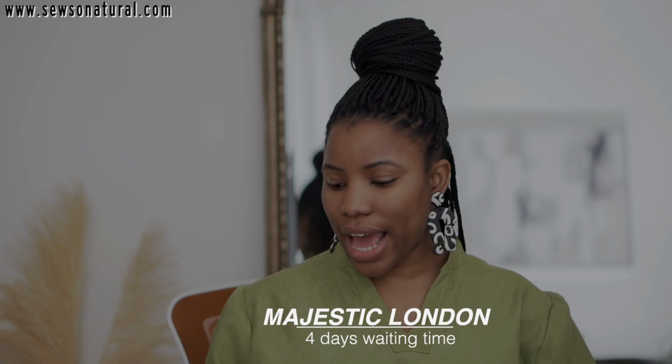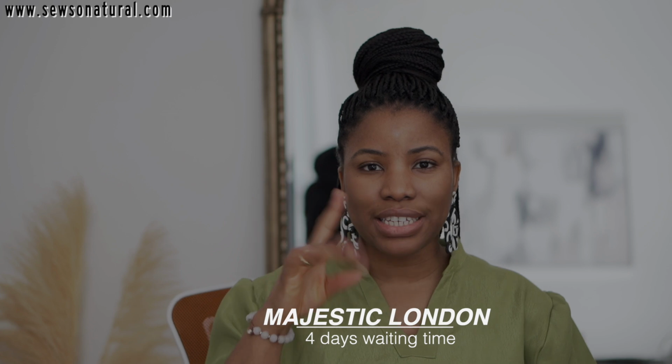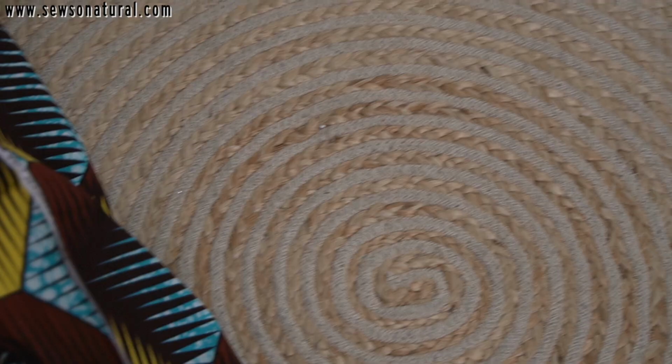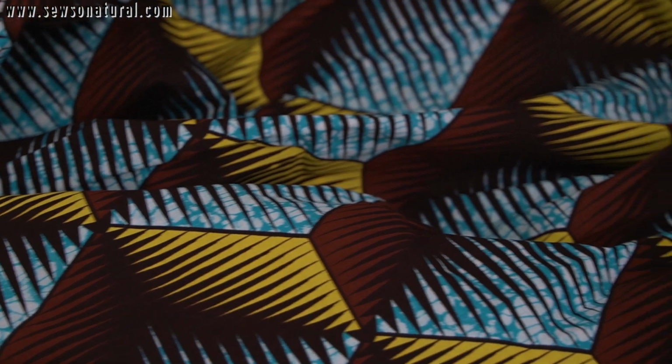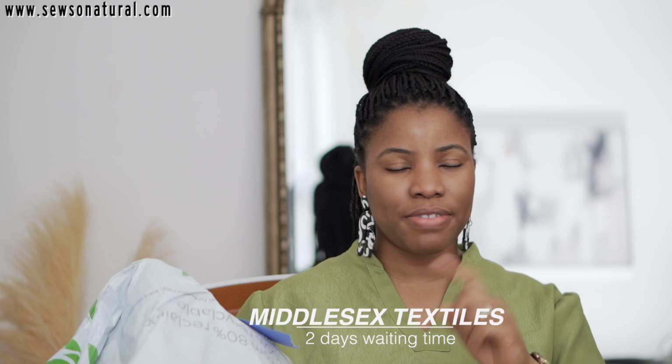It's lovely. This also arrived on the same day as the previous fabric, so it's 4 days later. Oh, I love this one so much in real life. Majestic London. Oh, I love this. Oh my gosh. All my favorite colors in one. Beautiful. It's got a 3D effect to it. I think it looks better in real life. This one here came in 2 days later, so it took 2 days for me to receive this fabric. But I must say the shipping was quite expensive, £8.